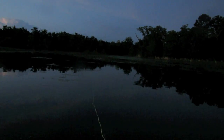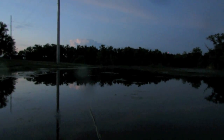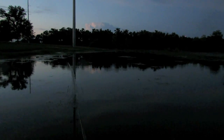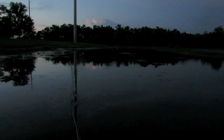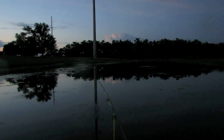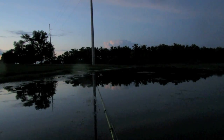Can't see much, I know. It's dark. Skeeters are out. Threatening to carry me off. That's about it. That is about it. The mosquitoes are really coming out now. Guess that's what the frogs are telling me.